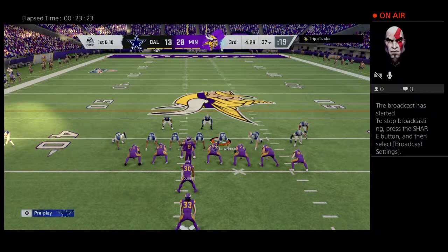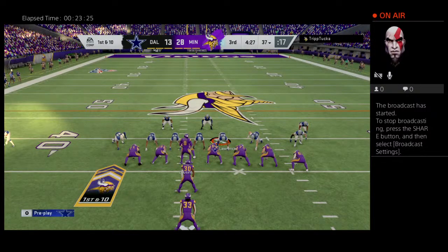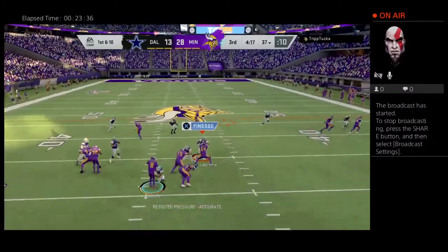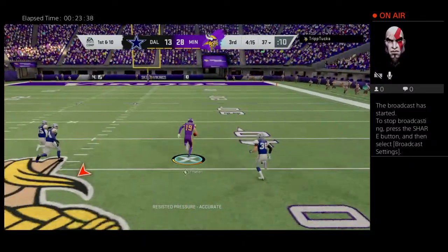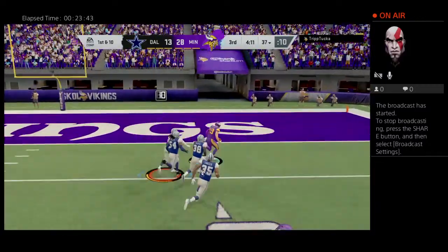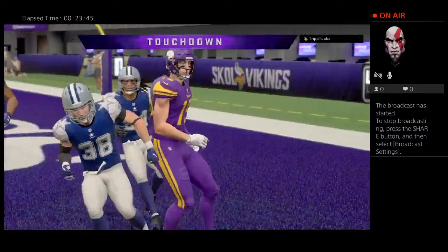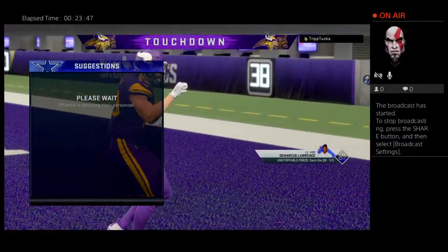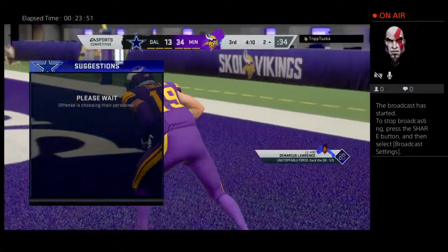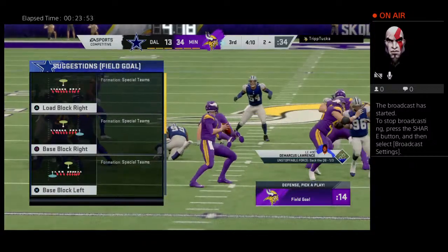Line of scrimmage, the 37 on 1st and 10. Here's Cousins. Open here, Adam Thielen. He's at the 40. Past the 20. 10. Touchdown, Vikings. Adam Thielen, 63 yards. And the Vikings are going to widen that advantage.